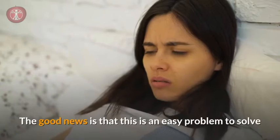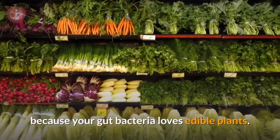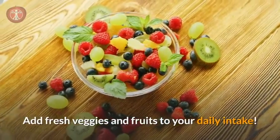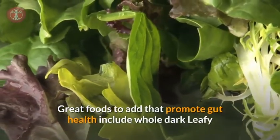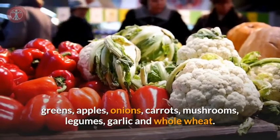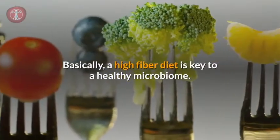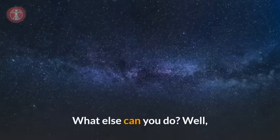The good news is that this is an easy problem to solve because your gut bacteria loves edible plants. Add fresh veggies and fruits to your daily intake. Great foods to add that promote gut health include whole dark leafy greens, apples, onions, carrots, mushrooms, legumes, garlic, and whole wheat. Basically, a high-fiber diet is key to a healthy microbiome. What else can you do?